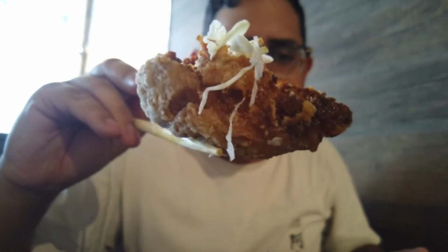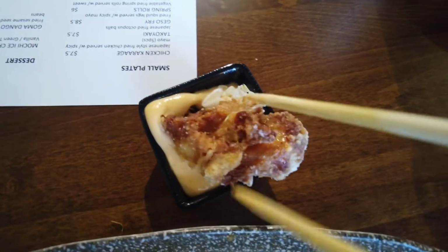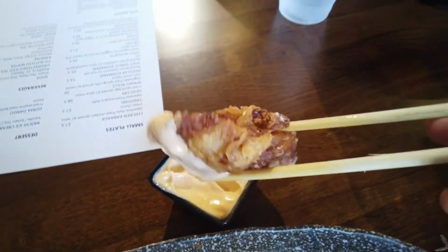The last bite. Look at how big that piece is, guys. Look at how big that is. Oh, no! I lost it. No, it's just big as hell, so I can't. There you go. When you eat, do you have your elbows on the table like this?